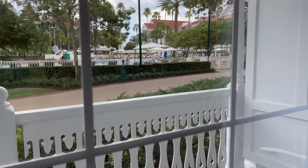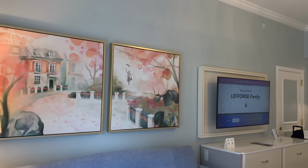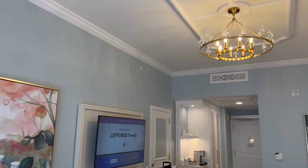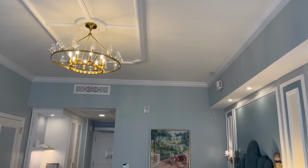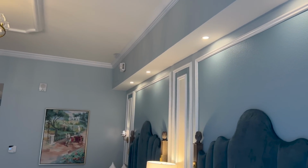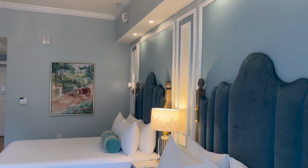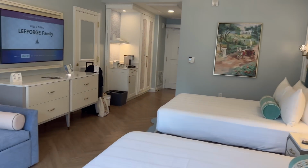Just lovely. Just all of it, right? Just the feel of all of it, the elegance, the vaulted ceilings. I've never been in a Disney hotel room where the ceilings are this tall before. I don't know if it's that way in all of the rooms. I don't think it's that way in all of the rooms in this building, but this one had to have been a suite that they converted.